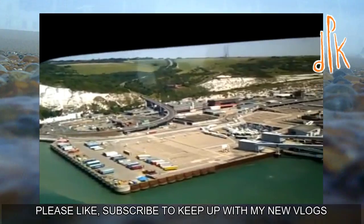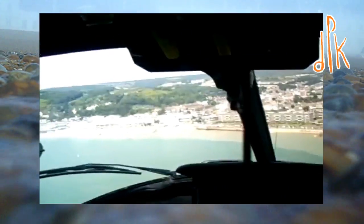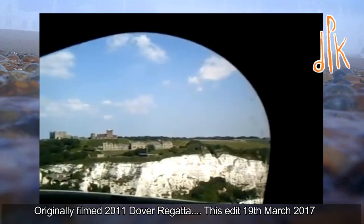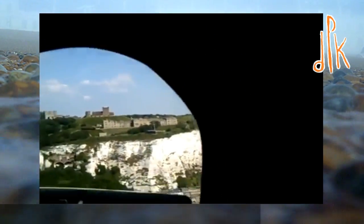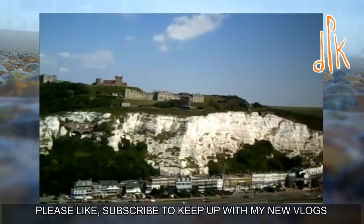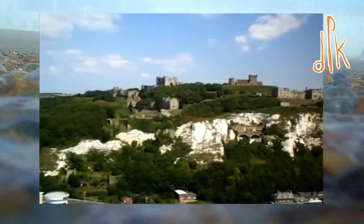I think altogether this was about 9 minutes, so I've edited a little bit just for this. I couldn't keep the camera still. There's so many things to see. I just kept moving the camera everywhere. There's a castle. Yeah. I think we're just about to go land now, so we're getting lower.